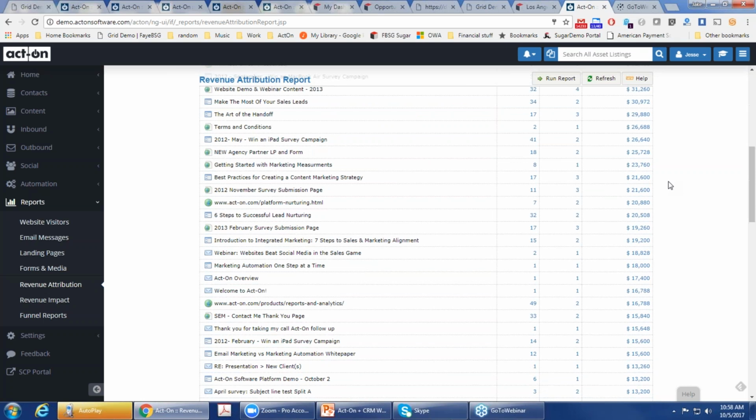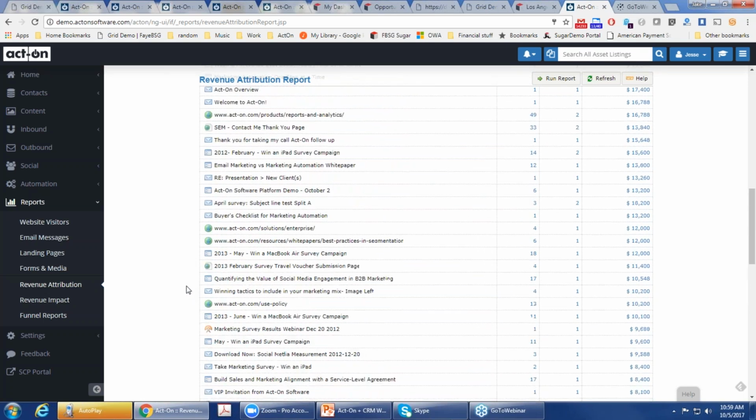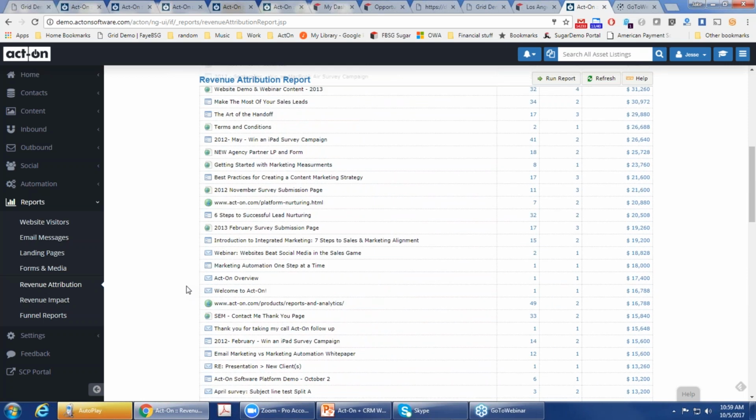So for example, if you go to the bottom here and you have a survey that didn't really generate much, then maybe you need to have different types of surveys, or maybe the survey methodology just isn't working so well. So this just gives you much greater information in terms of what's happening in the CRM once they leave the marketing automation, and once they've been communicating with an actual salesperson.